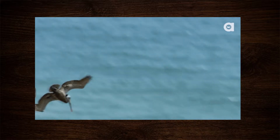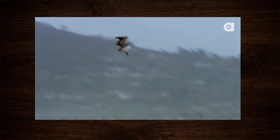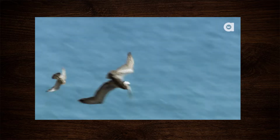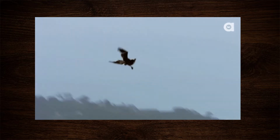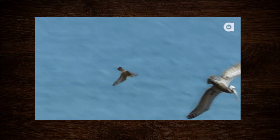So let's watch now as a peregrine falcon attacks a pelican, a bird 4 times its size. Notice how it uses its wings to stabilize its body frame with respect to the pelican's body frame, and then uses its talons to attack it once they're aligned. The peregrine falcon is truly an example of a perfect yet deadly controlled aerodynamic system.